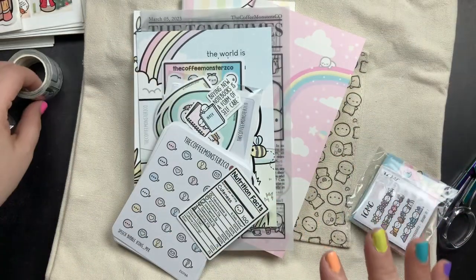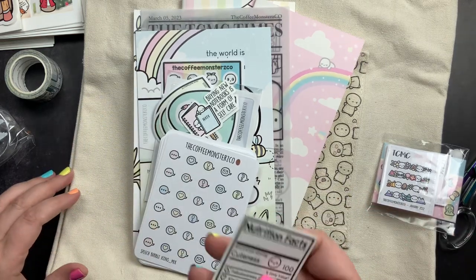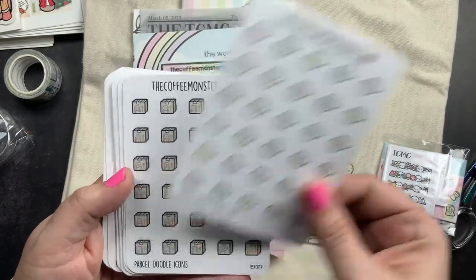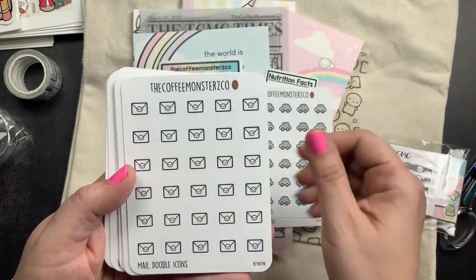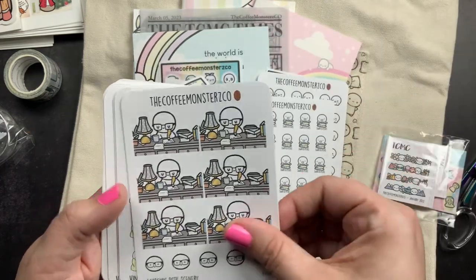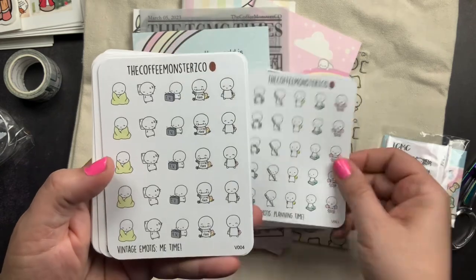I did not buy everything, like I said, because I don't need everything. And it just seemed like a lot. So I bought the things that I was most in love with. Got this little cuteness sticker. And then I got speech bubble icons, parcel doodles, car doodles, mail doodles, tea and gossip, pen swatching, academic desk scenery, vintage emojis. I really love the vintage emojis.